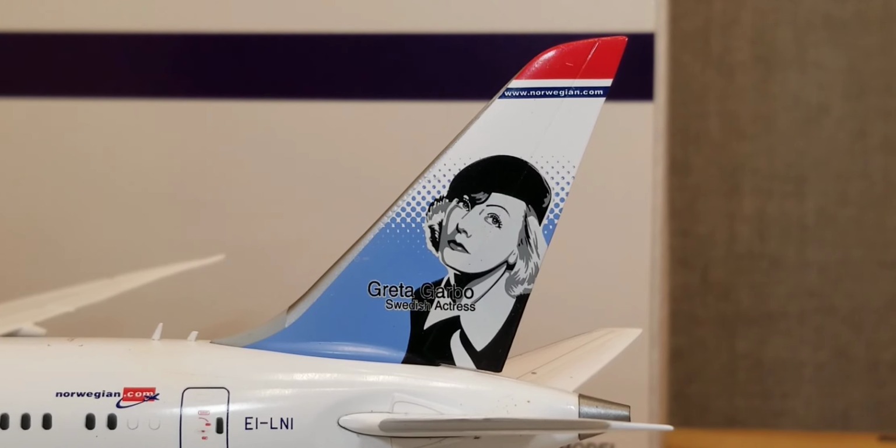All right, now we stay at the back of the aircraft, and what you're looking at is the tail fin of the aircraft, and who you see on there is Greta Garbo. The significant individual that's displayed on the tail fin of the aircraft is right here.